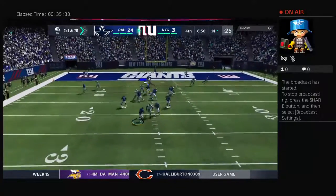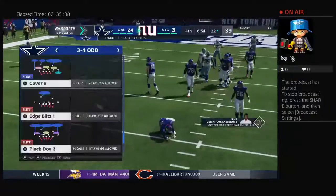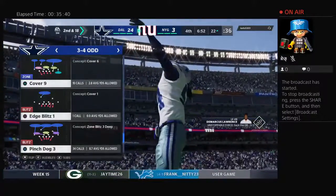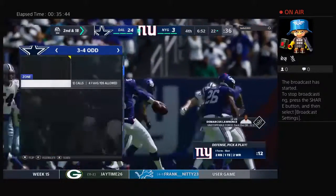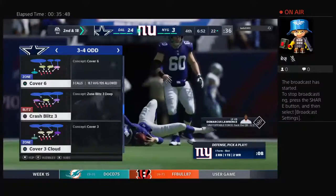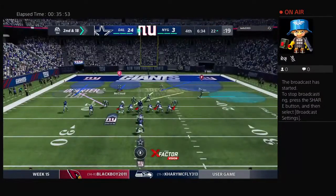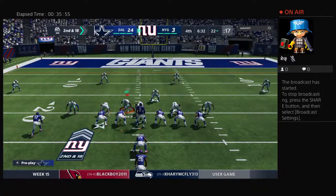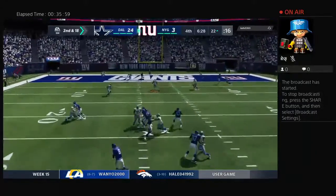Back to throw. Jones. And he's not able to get away. Sacked back at the 22. Jalen Smith. It'll go as a loss of about 8 as he gets in there to drop him. So that complicates things a bit here. 18 yards to go now on 2nd down. Another try after the first down sack.